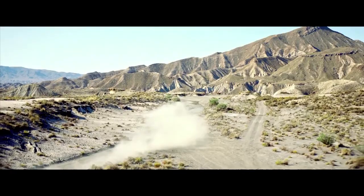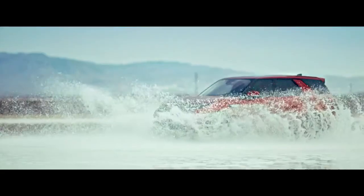The all-new Discovery. Class-leading off-road capability.